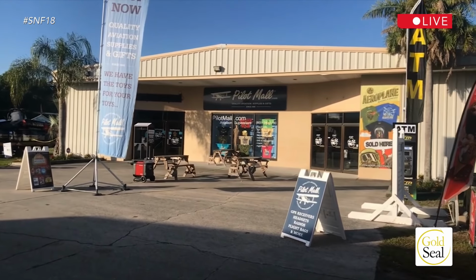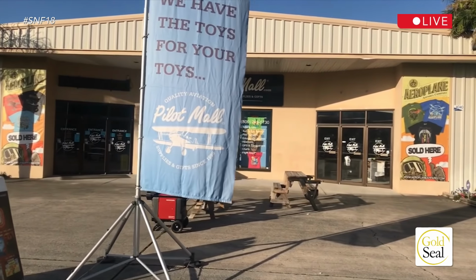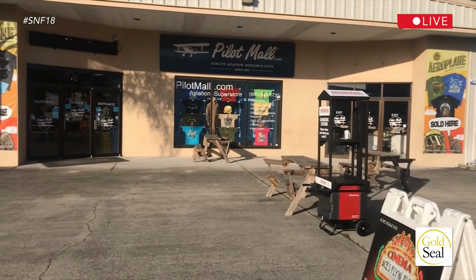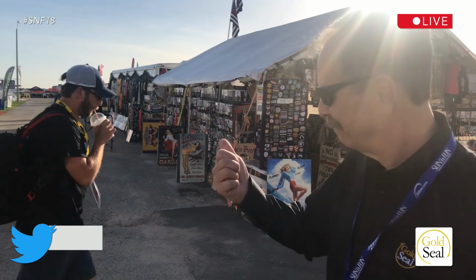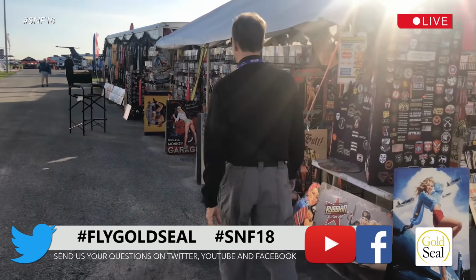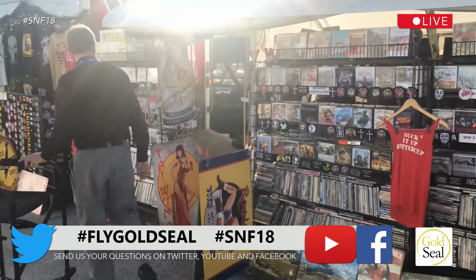We started out our walk heading out from Hangar C where we are. We went by a pilot mall run by our friend Neil Glazer, and this is on our way out to the flight line. Neil is known for a pilot mall, an online pilot store, but he's got a physical location right here at Sun and Fun and has had it here for years. So we're going to head on out to the flight line. There's a nice, great shot of my back, heading out towards where the action is.